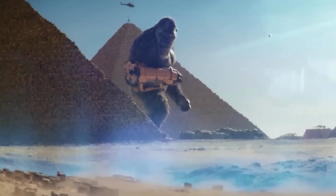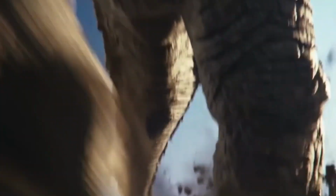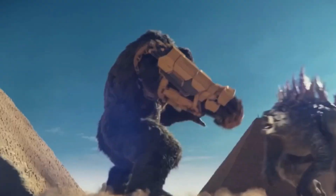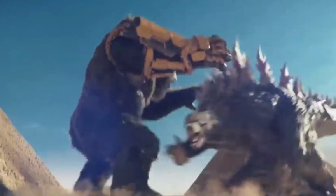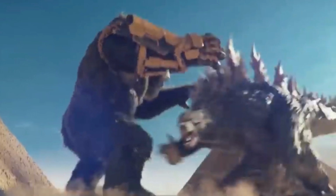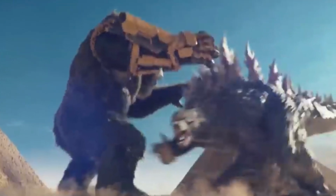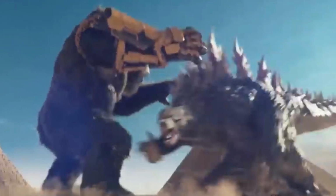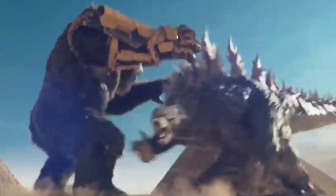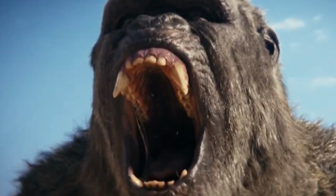But basically, Kong is luring Godzilla into Egypt to try to get him to the portal. He does not understand. Godzilla just comes charging in, lowers his shoulder, and just takes Kong out right into the pyramid. Kong is definitely thrown off, does not want to fight, but he realizes Godzilla's not going to stop. So he has to fight back. He has his metal arm. He has the gauntlet. So he starts dishing punches back and definitely gets the better of Godzilla in this battle.